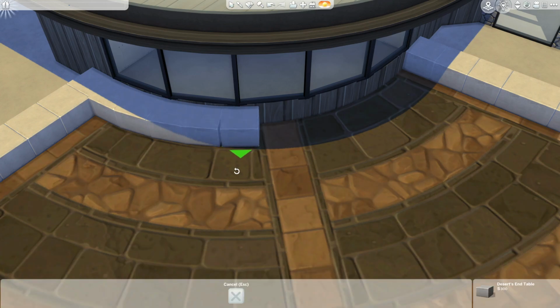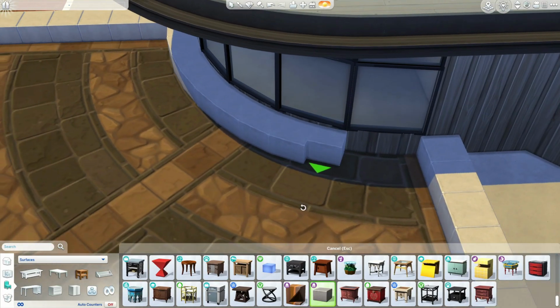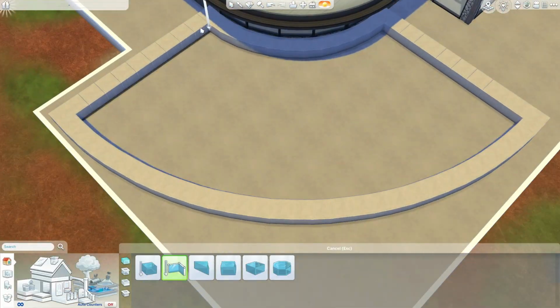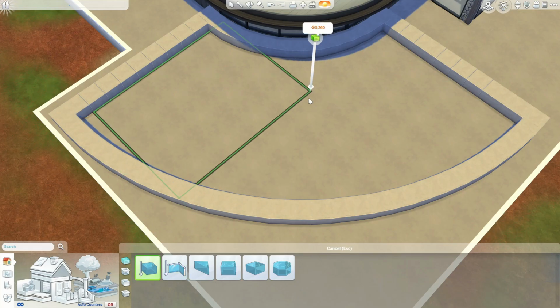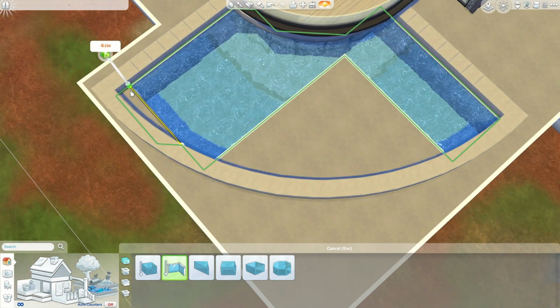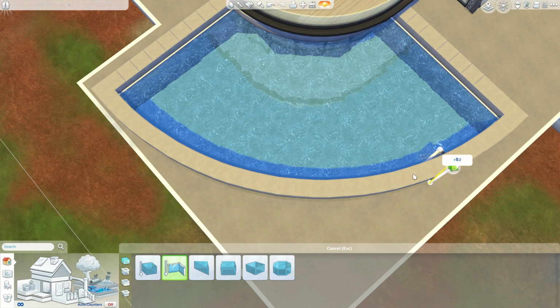into like this area right in front of my curved room, and I just followed the shape of the rug to place these cubes from Desert Lux, and I then started to use the custom pool tool to place a pool on the inside. I'm going to remove a couple of cubes later on so your Sims will be able to get into the pool.